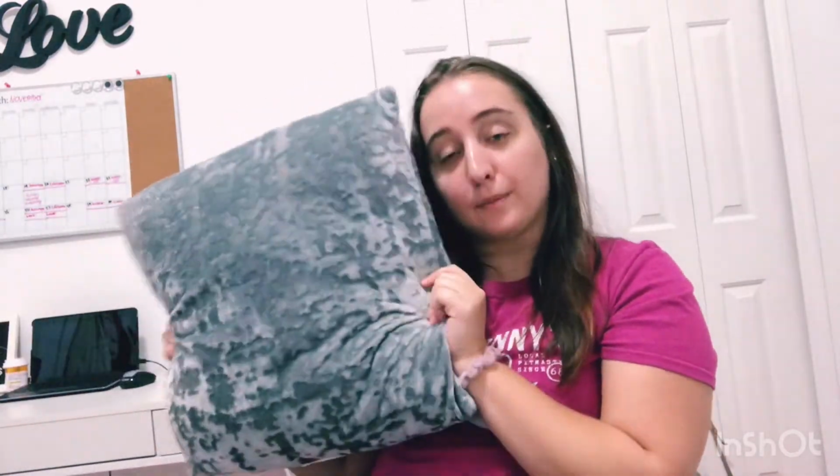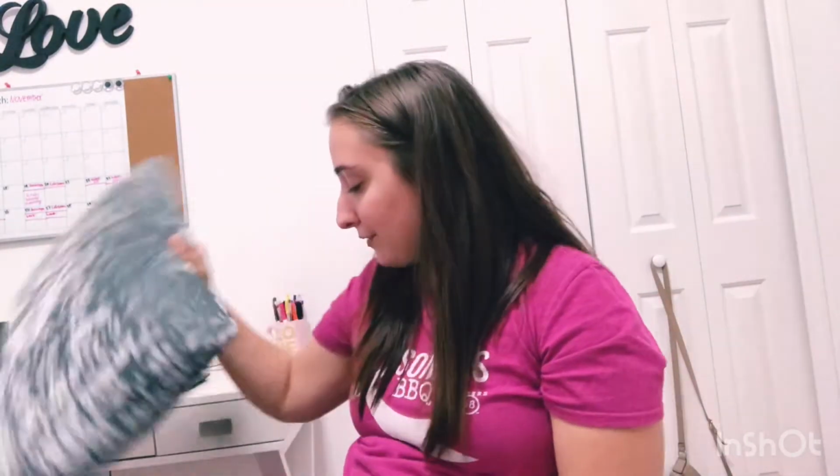It's not super fuzzy, just plain simple, and it's still soft, but it's not as cuddly, but I love this one. I've had this one for a while, and I just think it's a good one to have always. And I love changing it up every once in a while. I'll be like, okay, I want a new look for my bed, and you just throw on different pillows, and it looks completely different.